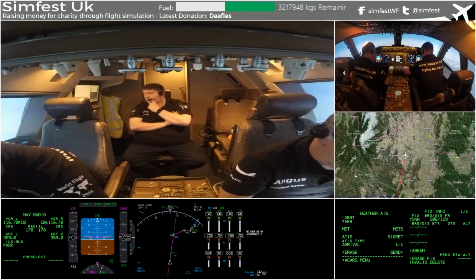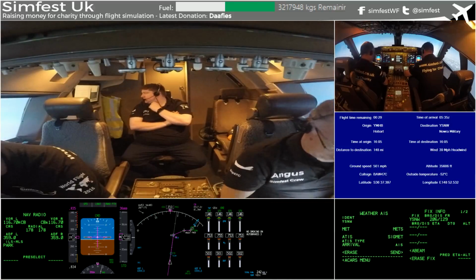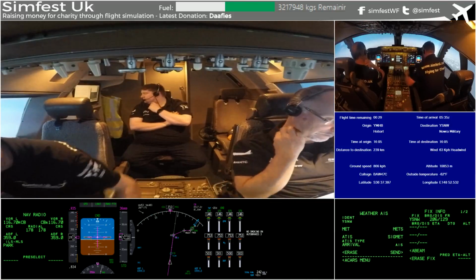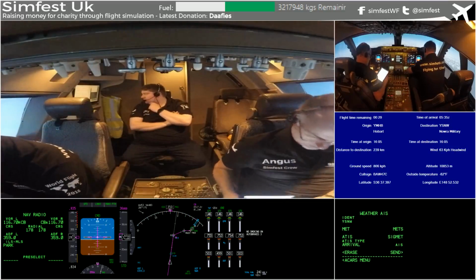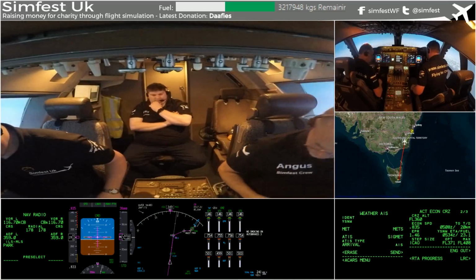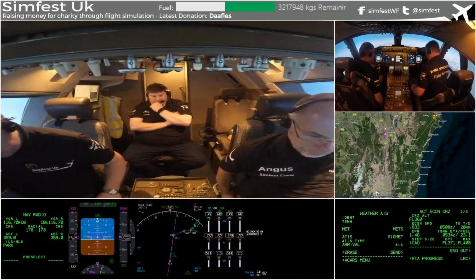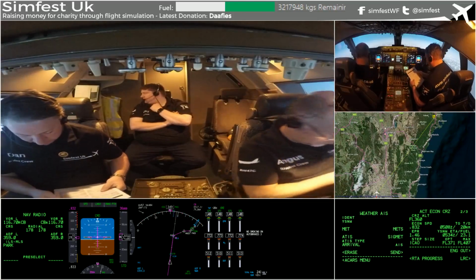What do you think about that? You can put the NDB in there if you want to. Well, no. Yeah, I'll call for descent. Oh, interesting. Okay, I can call for descent because I'll have the radios. Okay. Let's quickly do a descent checklist.